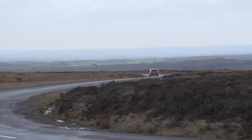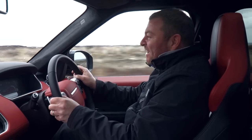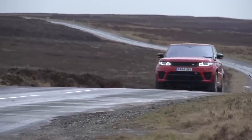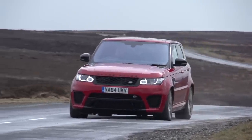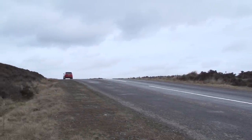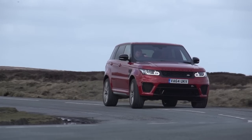Absolutely marvellous. Absolutely marvellous, this thing is. I don't know what other people on the road must think of you when you're coming towards them at God knows what speed, airborne. But you kind of go into this mode where you think, well, I don't really care, actually. I'm having too much fun. It's too good. It's too sorted for me to give that much of a hoot about what someone else might think of me.